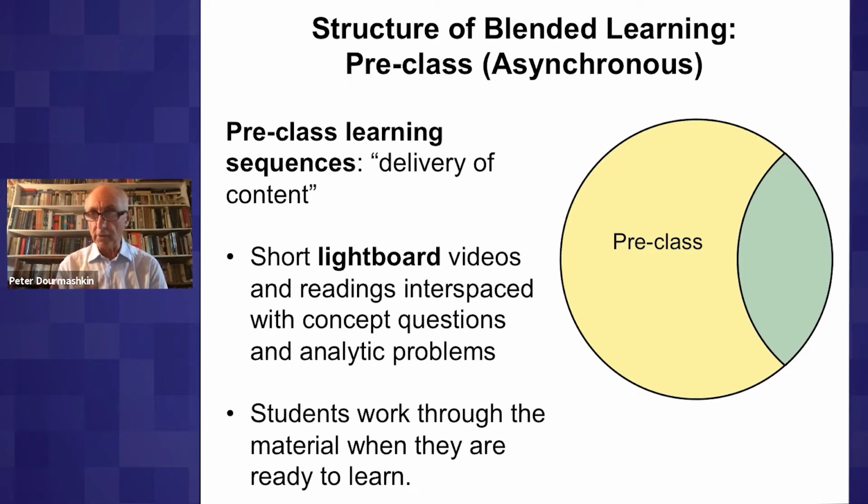Now, what's crucial here is that in terms of the content, students can work through the material when they are ready to learn, not in class. Now, we all know that not all students attend class, and even if they are attending, they're not always paying attention. And so here we grade these learning sequences, and they can do this on their time. Now, I'm very lucky that we grade this. We expect that we've established a culture in which this is expected of our students to do this. That took some time. And this was a very important part of the blended learning.